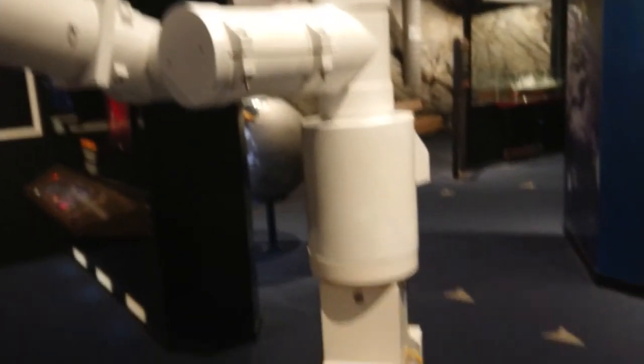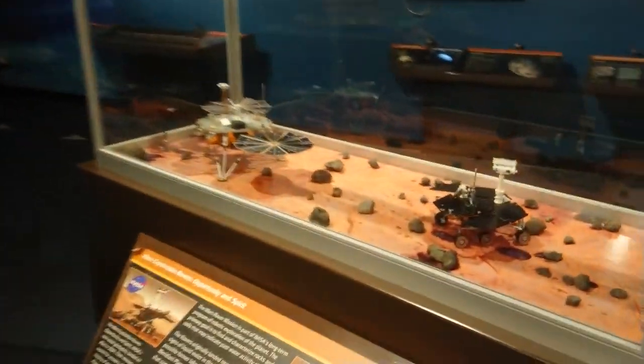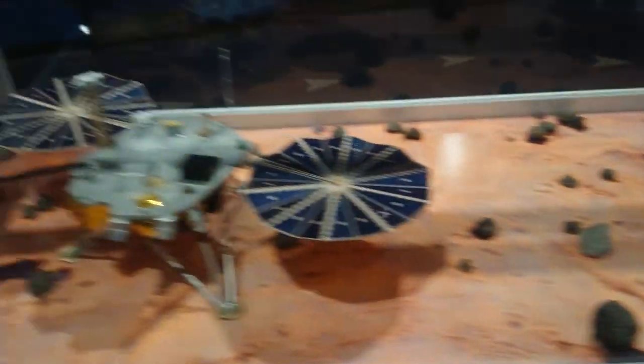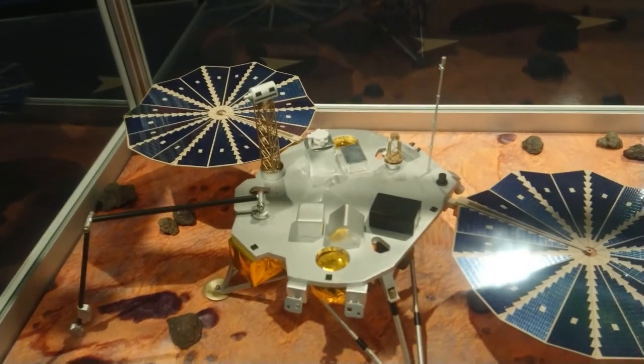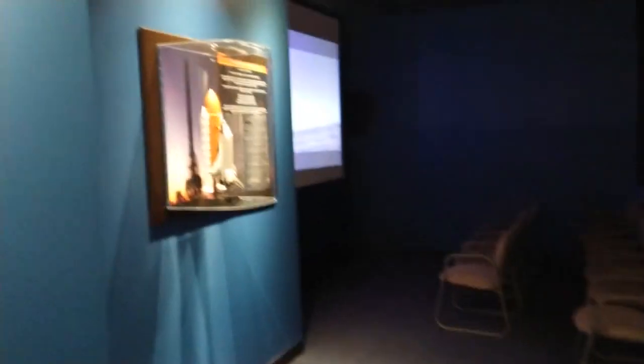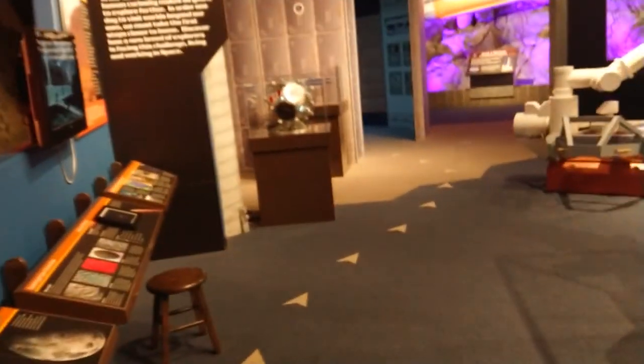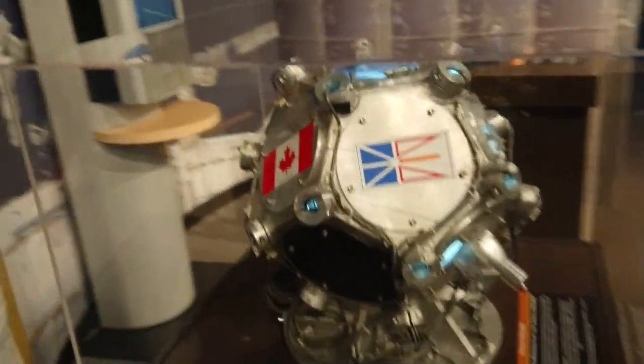Here's the Canadarm. Pretty cool. Here's some models of Mars rovers. Okay. What's this?